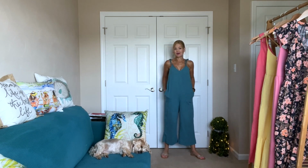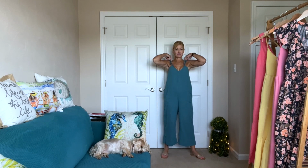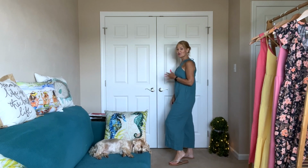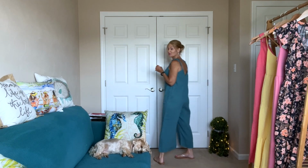It does have pockets and it has adjustable straps here. So you can bring this up or let it down depending on how much room you need, which I love because we're not all the same, right? So I think this one is adorable and would be great as a bathing suit cover up.